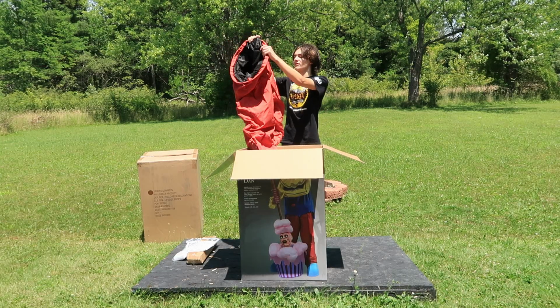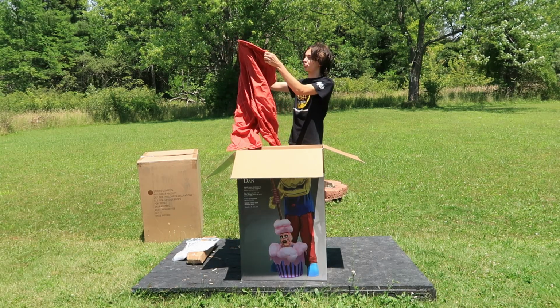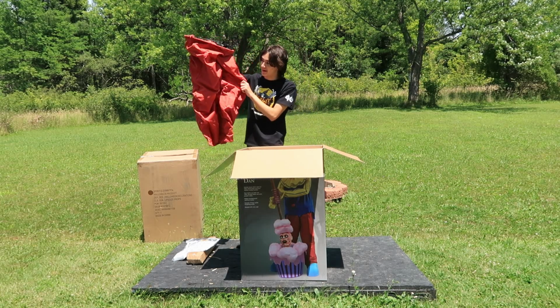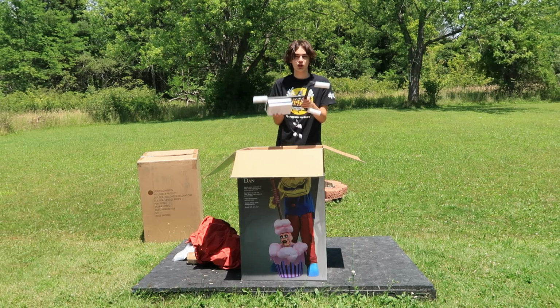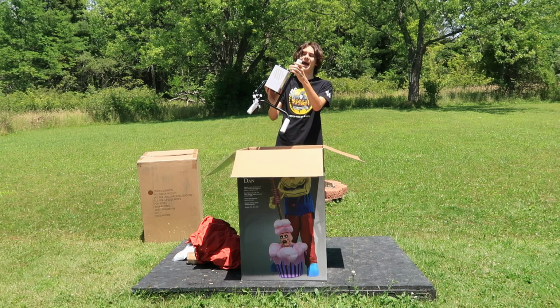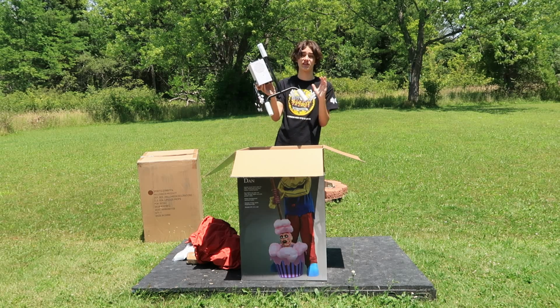Here we have Cotton Candy Dan's pants, and these actually do have a pre-built-in waist loop, so they will keep their shape. As you can see, they are red color. These look very nice. Here we have the control box and module for Cotton Candy Dan, and as you can see, it was packaged with some styrofoam to protect the snap locks.